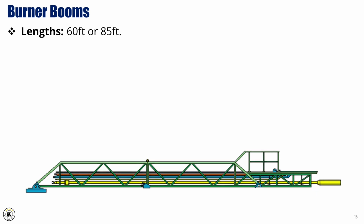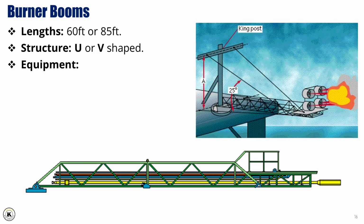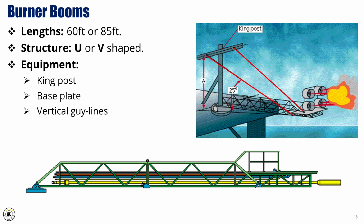The booms exist in 60 feet or 85 feet lengths. There are two types of structures available, the U-shaped or the V-shaped. For the installation and rig-up of the boom, the following equipment is required: the king post, the base plate, the vertical guy lines, and the horizontal guy lines.